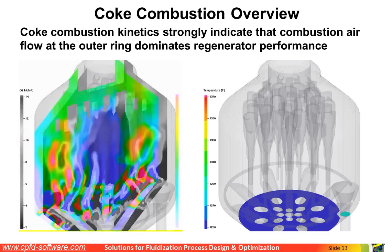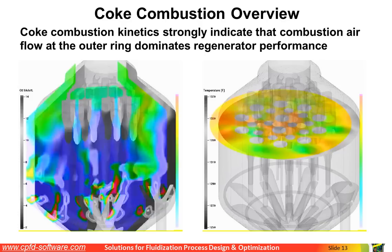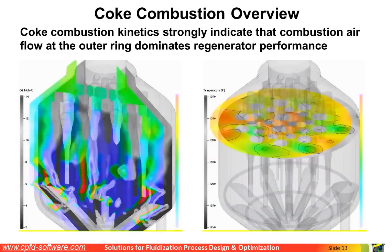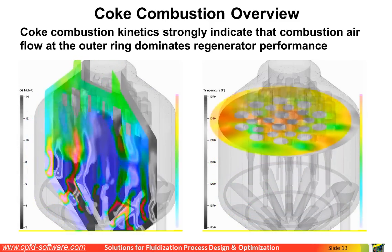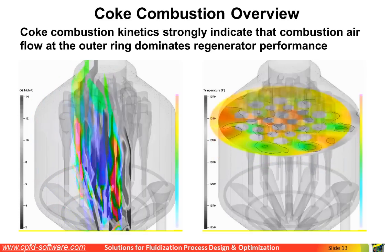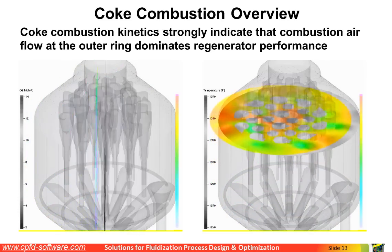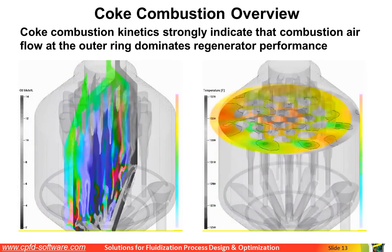And here we can see the smoking gun, if you will, regarding the afterburn. You can see an oxygen-starved condition in the middle of the bed. There is either too much catalyst or not enough oxygen or both. And then you can see a classic gas bypassing condition where the air is bypassing the bed and that excess oxygen is meeting the unregenerated cat up in the freeboard.